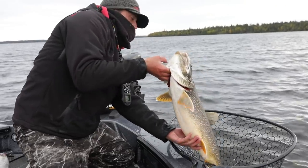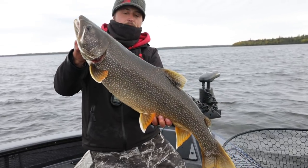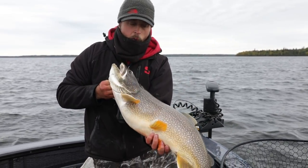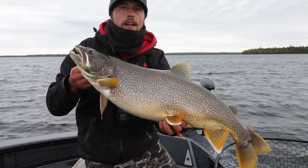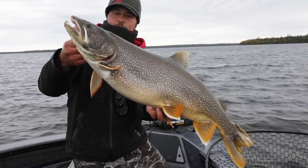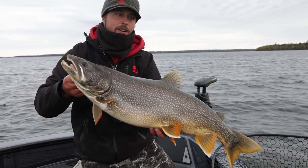Oh man, look at that lake trout. Holy cow, look at that fish. What a specimen. What a battle, what a memory, what a day. Look at that lake trout, let's get her back in the water. Oh, incredible.